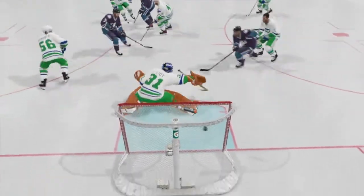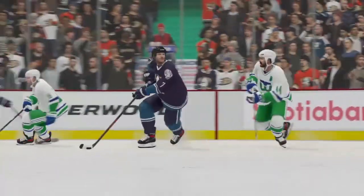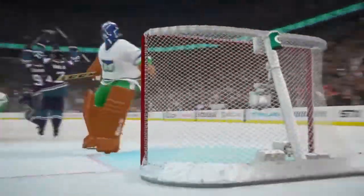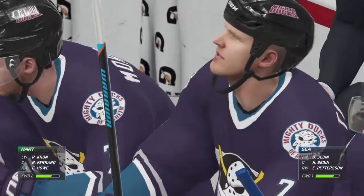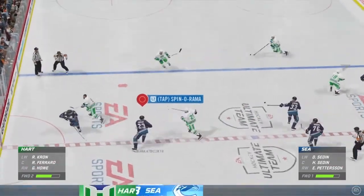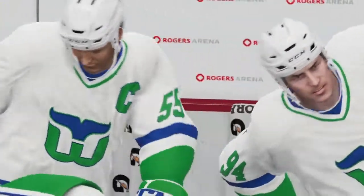Goaltender's playing the percentages here, James. He drops into the butterfly, but he leaves the top of the net open. Gets beat up over the stick side. The centermen glide into position. And play resumes as the puck is dropped. Here's a chance! Oh, at the buzzer, a big save! And it is all over with this one.